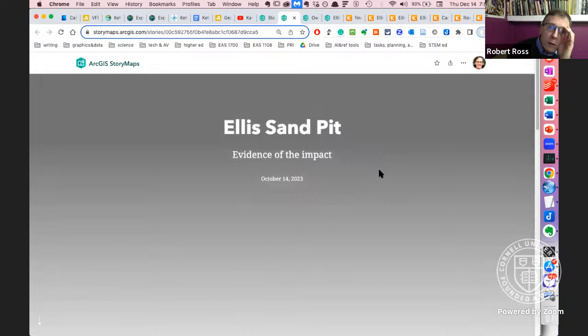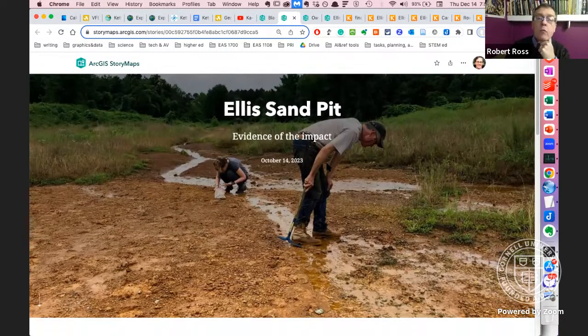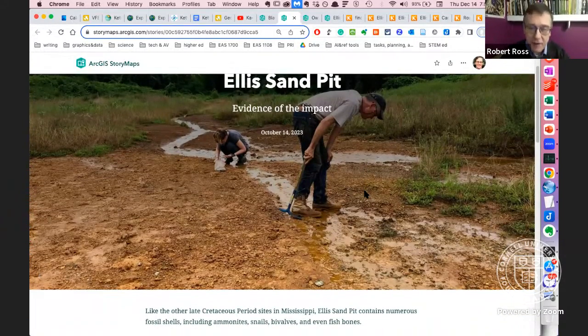And so I'm waiting for that to load. Okay, here's Ellis Sandpit. Here's Warren. I believe this is his assistant Kira in the background. This does not look like much. There's not a lot of elevation in this area. And so to find outcrops, you have to go to places like little creeks where the outcrops appear.